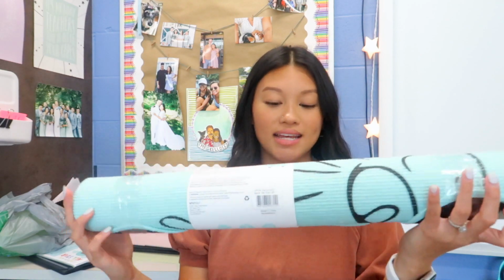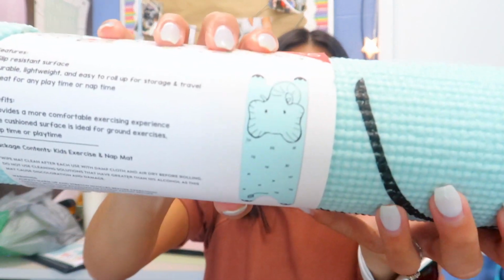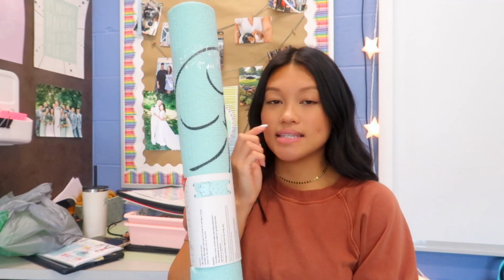The last thing from Target is this yoga mat. I actually got the elephant one. You can see the little picture right here. The use for this one is I had my safe seat area like back in the corner of my classroom. You'll have to watch my classroom tour to see how my classroom is set up. If you haven't already, I'll link it right here for you guys.